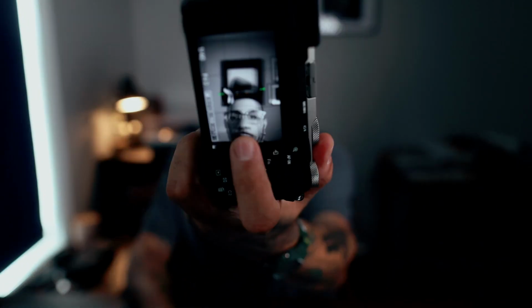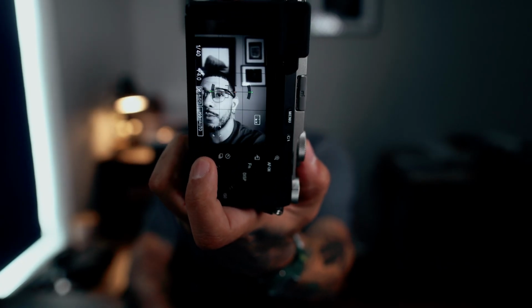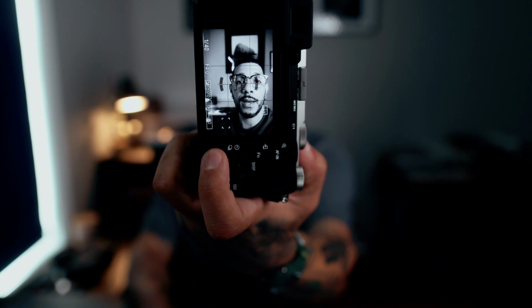Like currently, this is my black and white profile that I have set up, and I don't even know if you can, I'm not even focused, I probably am. But if you can see it, this is my black and white profile, and I really like the layout and how I've handled it so far.